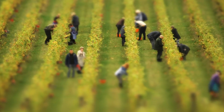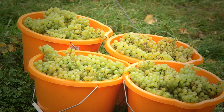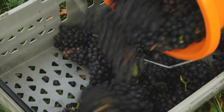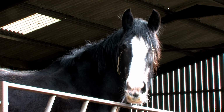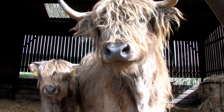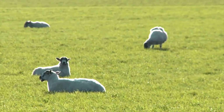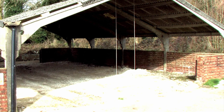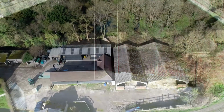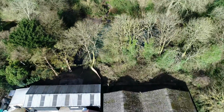And we're not alone here in getting the best from the Surrey Hills countryside. Here are our neighbours, the Albury Organic Vineyard, producing outstanding award-winning English wines. And here's Henry the horse. And Maggie and Bonnie, our Highland Longhorn neighbours. And sheep in the fields all around us. Here's our new office. Well, it will be when it's built in the spring of 2017. And as you can see, the view from the window is going to be simply dreadful.